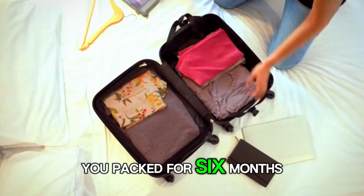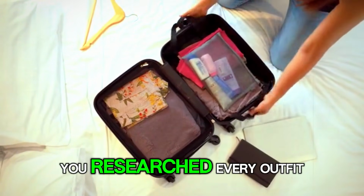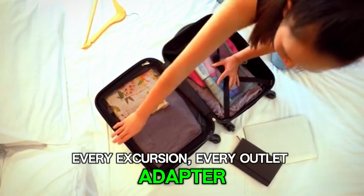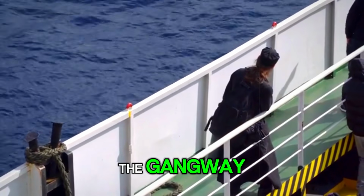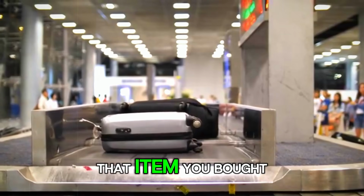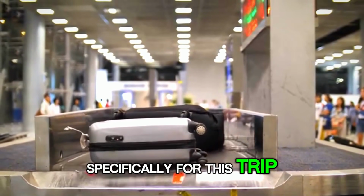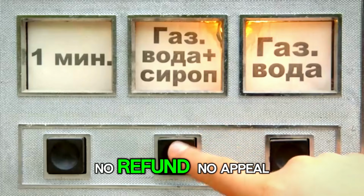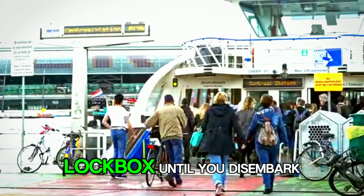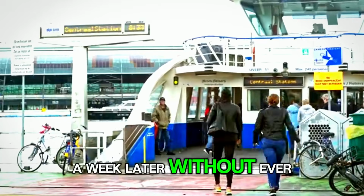You packed for 6 months. You researched every outfit, every excursion, every outlet adapter, and then you walked up the gangway and a security officer pulled your bag aside. That item you bought specifically for this trip, confiscated. No refund, no appeal. Just gone, or held in a lockbox until you disembark a week later without ever using it.